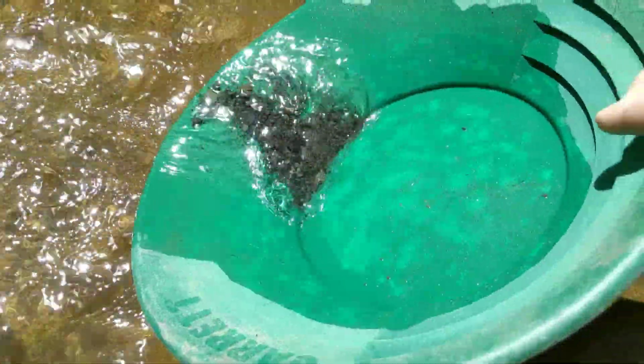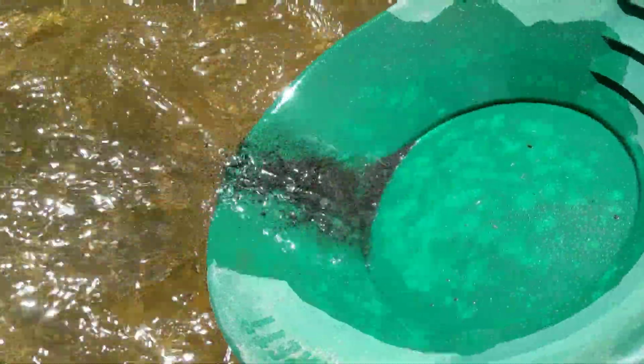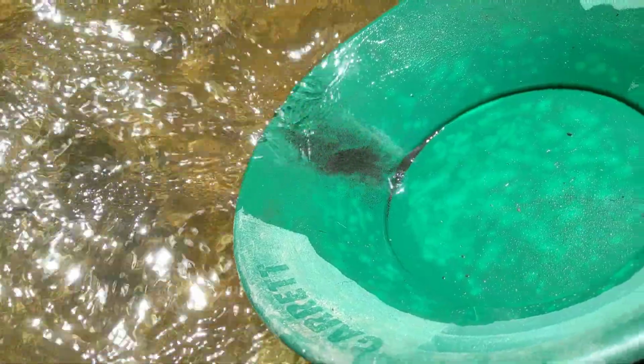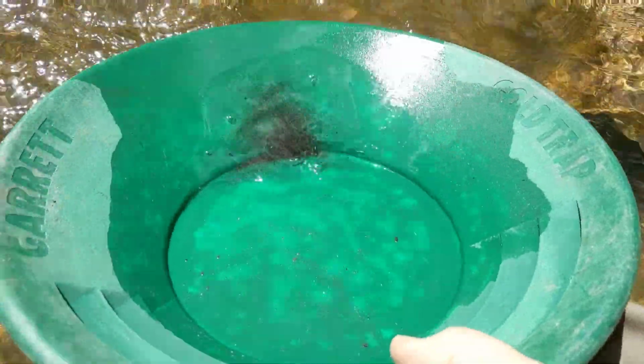Going in a circular motion, the edge of my pan is basically parallel to the water, and it's kind of in the water. I'm not really pulling it out of the water. I'm letting the water carefully wash in a circular fashion, and I'm watching what's leaving the pan, because sometimes gold will work its way up and you won't realize it. Now look at that. See it appearing there already. Get that out of there. That looks like some really nice gold, right?